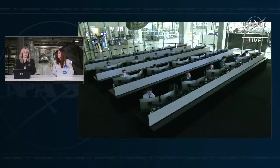As we said before, since we won't be using the 4 forward Draco thrusters, and obviously the hatch is sealed and shut, we are able to close that nose cone. It's an important step because now that the trunk has been separated, this is the last major physical change that Dragon will undergo prior to deorbit burn.